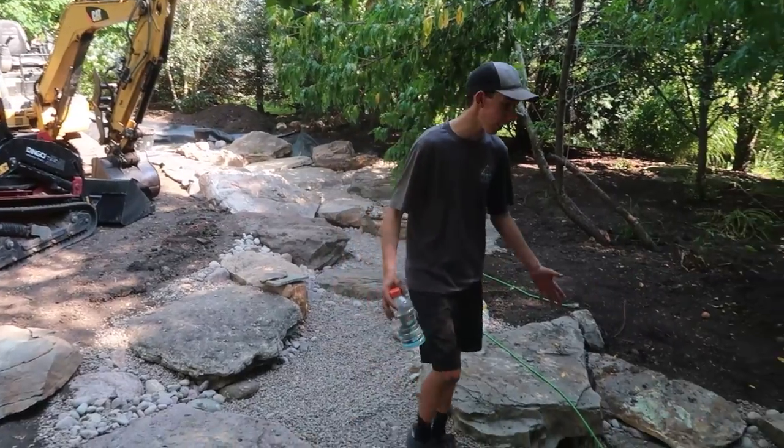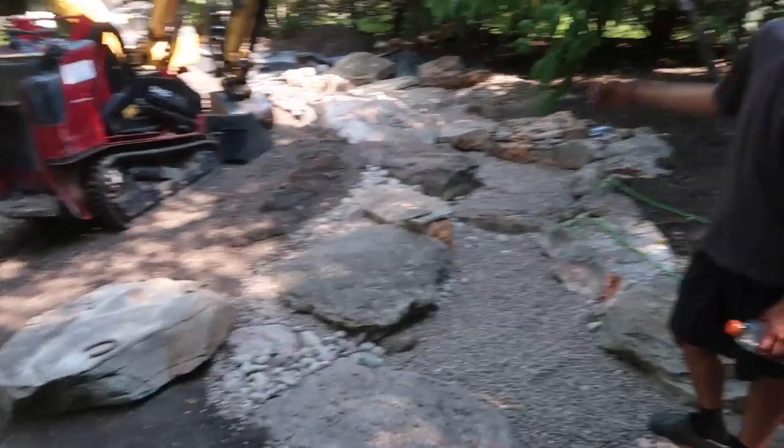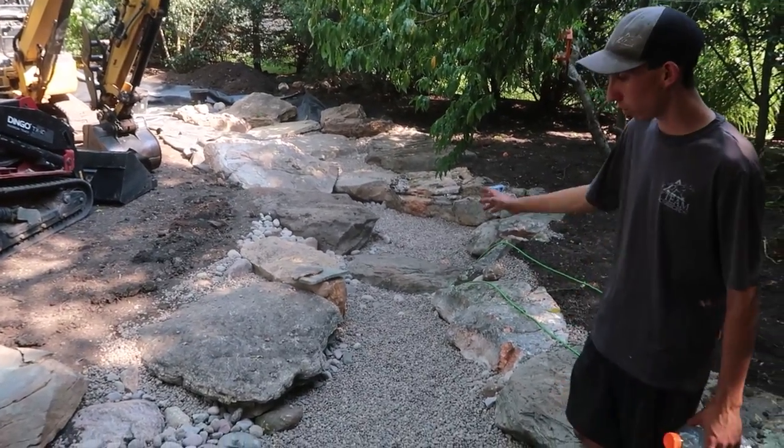We did good today. I'm happy with our progress. So as you guys can see, we finished up the basin. So now everything up until almost the buckets, we're pretty much 100% done up until that point. We were able to come in today and gravel the rest of this stream.